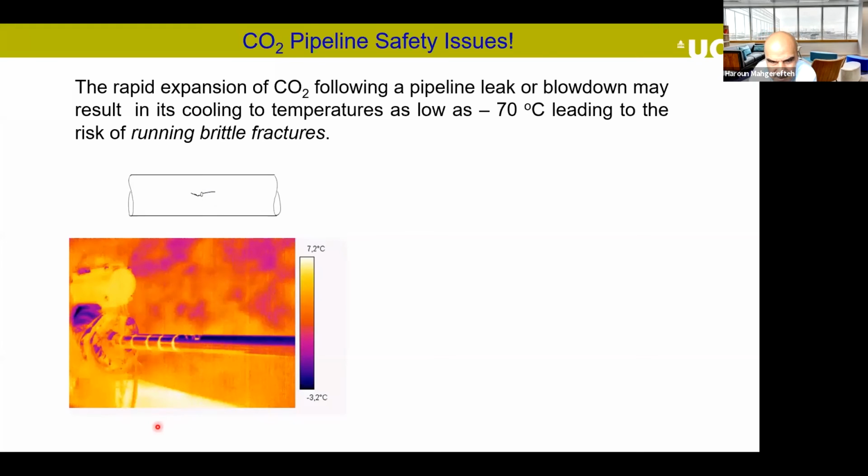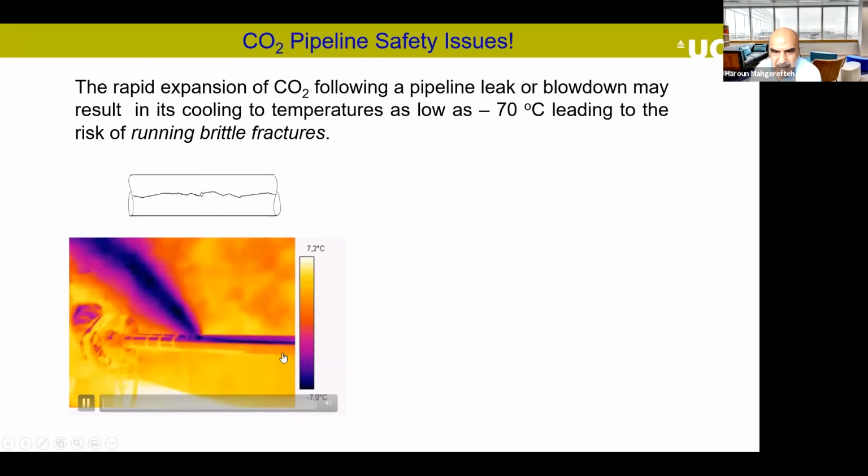And I'm trying to see if I can run this. Yes. So here, on the left-hand side, you can see the scale. Anything in the dark region, the gas is reaching temperatures of around -12, -13 degrees C. And as you can see, the surface of the pipe wall material is also reaching similar temperatures, up to -12 degrees C, as the CO2 is being released. This is an infrared video of the release process to give us a good handle of the types of temperatures that we reach.